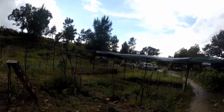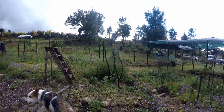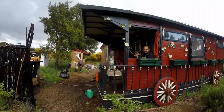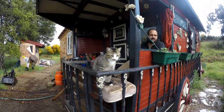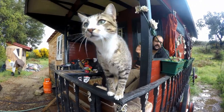Even when it's raining, it's so beautiful. Look at the sky. Yummy. Molly's happy. Timmy, are you scared? Timmy ain't scared of nothing.